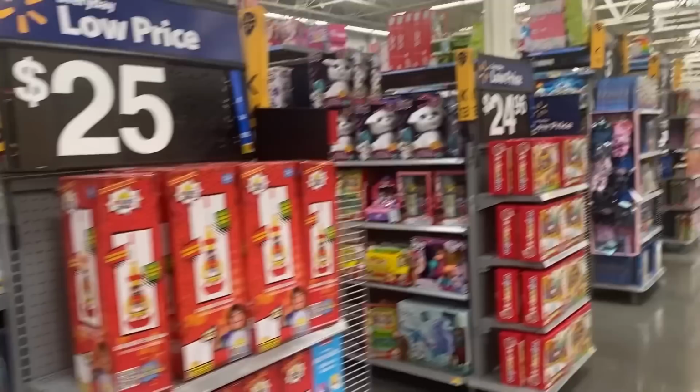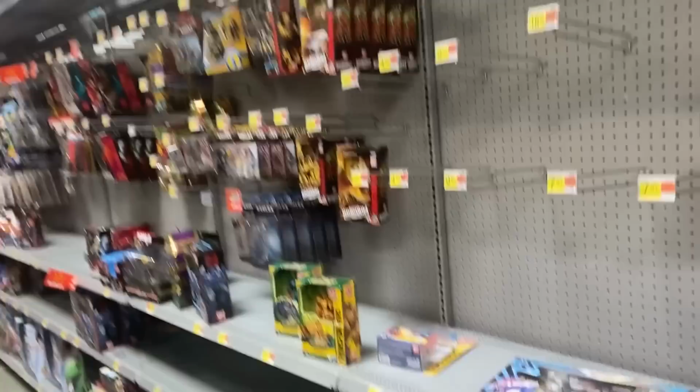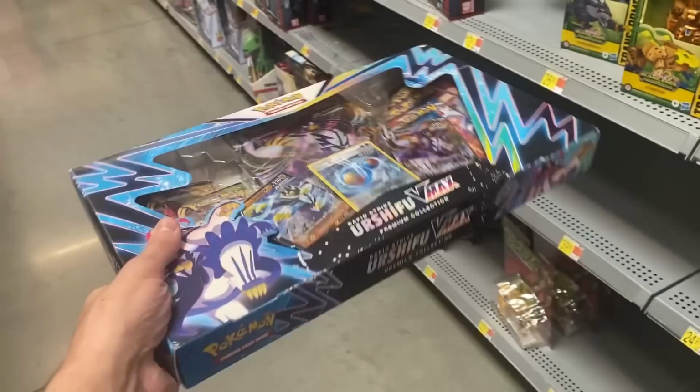So I'm checking out the toy section right now and this is usually where the cards are. And would you look at that? This is one of the Urshifu boxes that I was just talking about. So I found one of the Urshifu boxes, luckily, but they should be in one little box-sit area in the middle of an aisle, and I have not seen that yet, but I'm coming up into another toy section, so let's check it out.